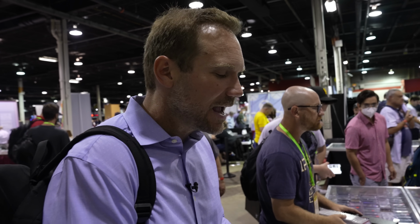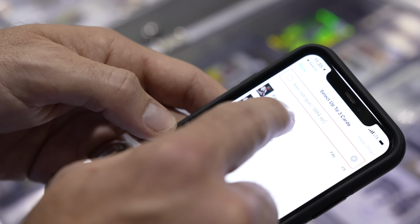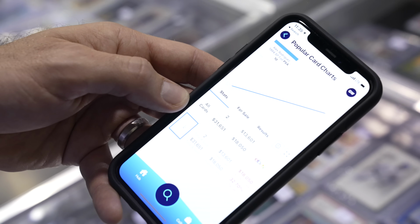But this is the PSA 10. This is a very low population card. Do you happen to know what the pop is on it? I have no clue. Well, we're going to look those things up. So there is that card in the PSA 10. Let's take a look here in Market Movers to see.